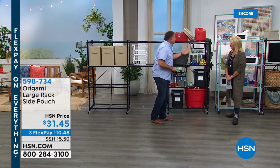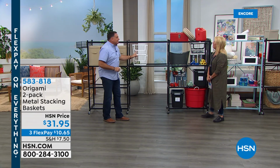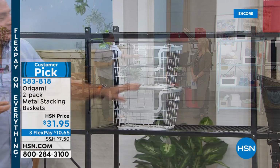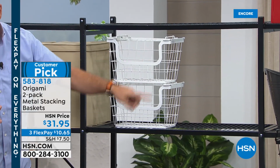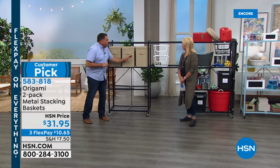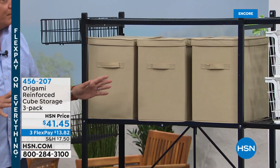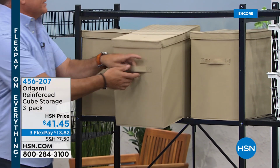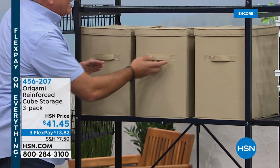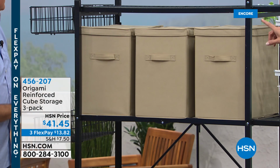Now we've got a practical example right here where there's two of them hanging, but if you come over here, these metal baskets can either hang or they can stack, whatever you want to do. So here we've got two that are stacked, and over there you can see them hanging. Then behind me, we have our canvas cubes, and you can see the way that these fit perfectly on the shelves. They're custom made to go with these. They have the long depth. If I pull one of these out, just look, that is one deep basket. That's not just a square. And they're collapsible, so when you're not using them, you can flatten them down and stow them away. And then at the end, we have two more shelves.